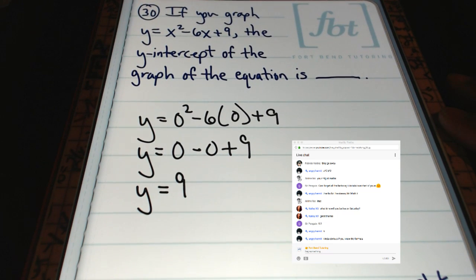Angry Hermit says it's kind of obvious if you know the formula. That's correct. If you are already aware of many of these formulas, of many of these concepts in math, that's when it changes from being difficult to easy.